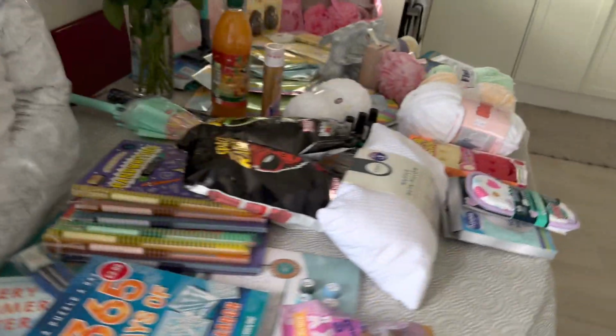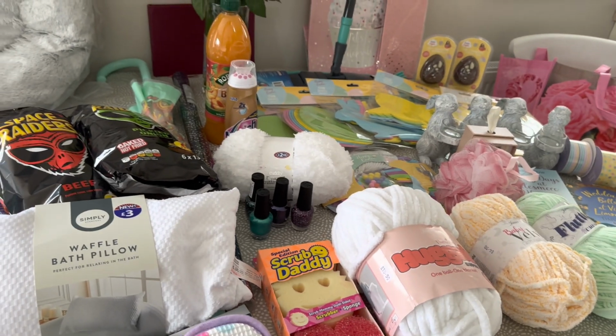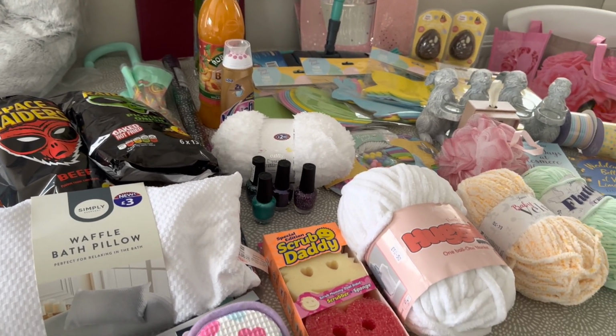So those are all the bits that we've bought so far. We bought some of the stuff in Bury, and then the Home Bargains and the B&M was in Thetford, which Matt and I went to today without the dog.